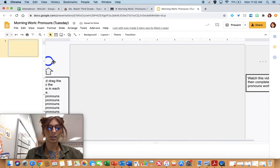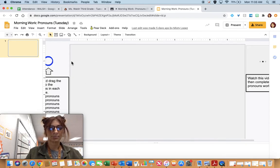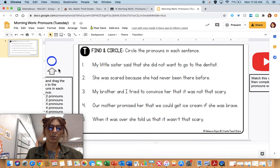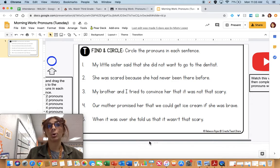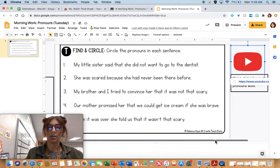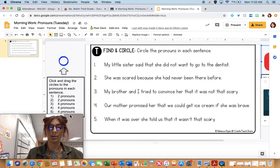So you're just going to go ahead and click on them. It's taking a second to load. There it is. So you're going to just drag this and take it to the pronoun that is in the sentence, or pronouns that are in the sentence, because there's more than one. And if you need a reminder about what a pronoun is, here is a video for you to click on. And there is another reminder of how many are in each sentence. So for 3 through 5, I apologize, I said 3 through 4 earlier, 3 through 5, there are going to be 4 pronouns that you're going to be circling.